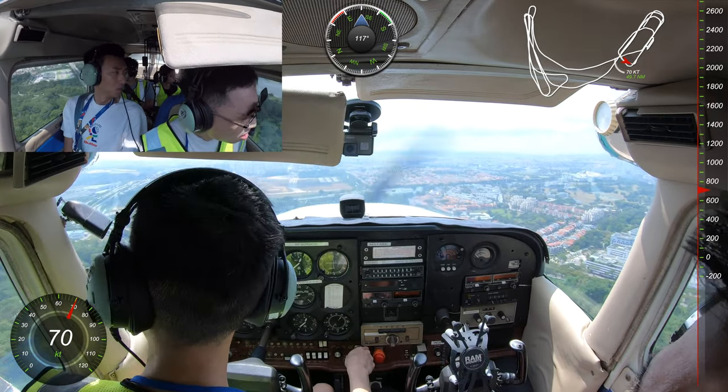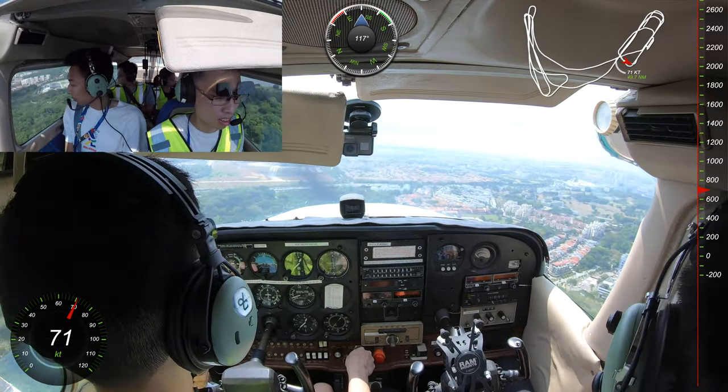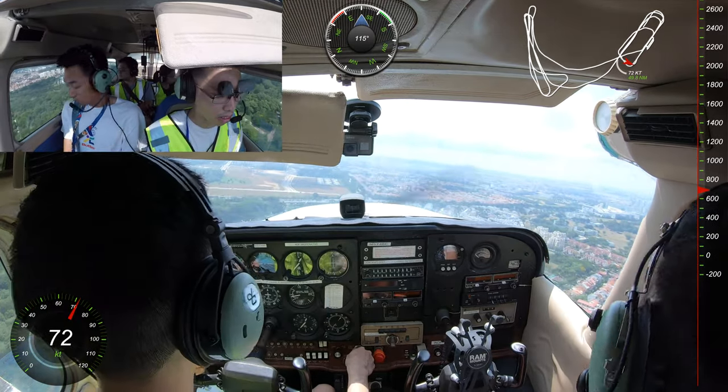Number 574 Echo, wind 050 at 4 knots, cleared touch and go, runway 03. Cleared touch and go, 574 Echo.